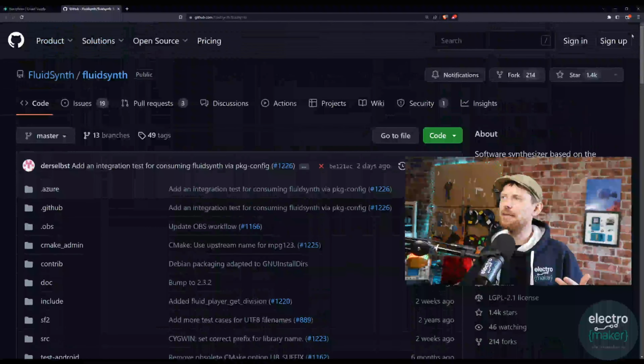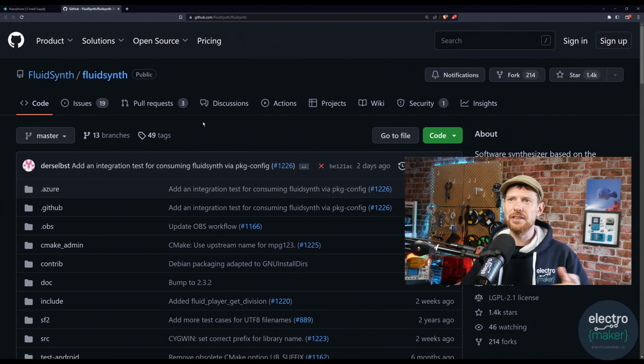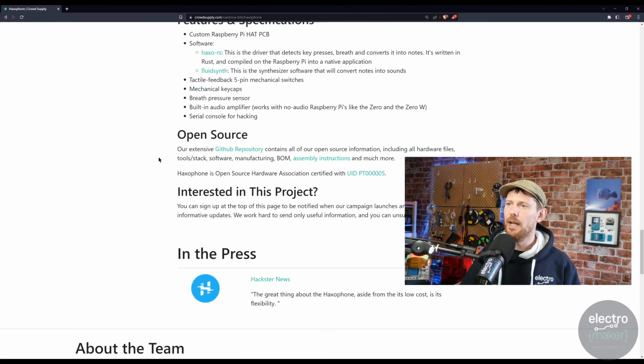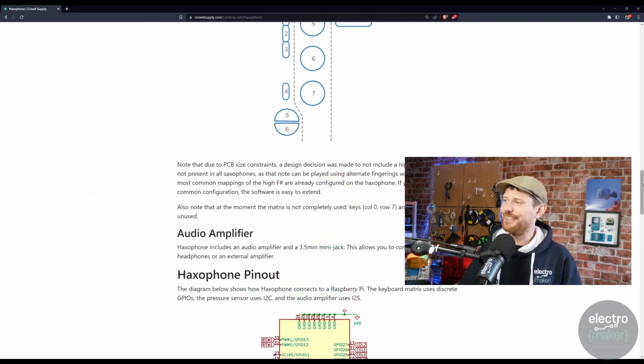Fluid Synth is an incredibly easy to set up live software synthesizer that you can put on a Raspberry Pi. It uses the Soundfont system. It is fantastic. So you don't necessarily need to do anything else with your own stuff. You'll be able to easily find cool sounding things using just the combination of their own software for converting input into notes and Fluid Synth itself. That's it for now. It's just a really, really awesome idea.